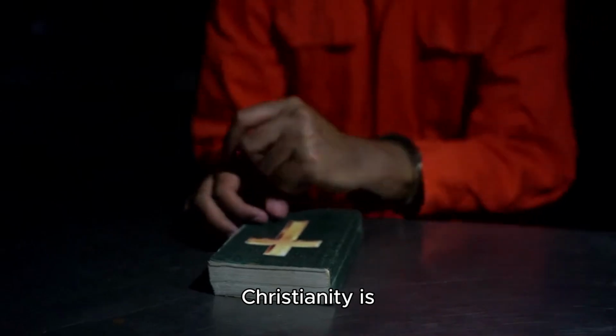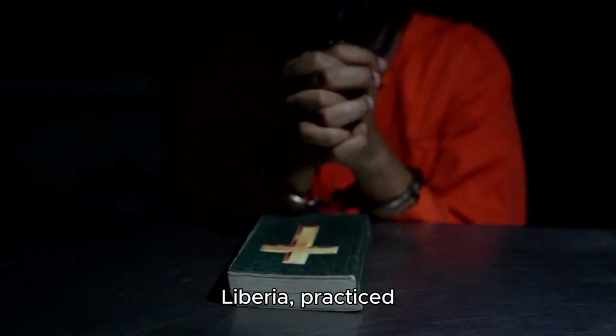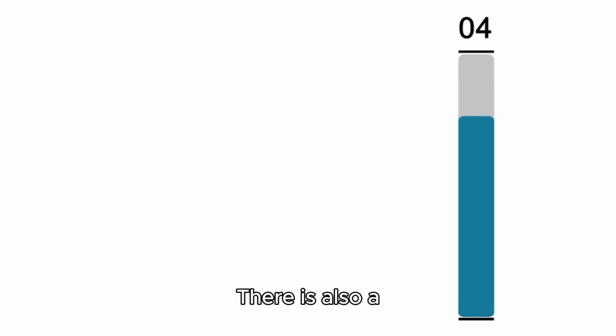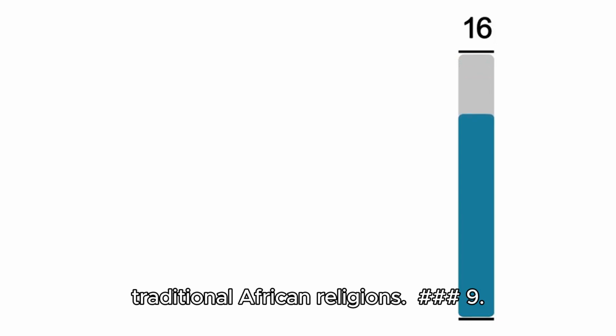Religions. Christianity is the dominant religion in Liberia, practiced by around 85% of the population. There is also a significant Muslim minority, around 12%, and a smaller percentage of traditional African religions.